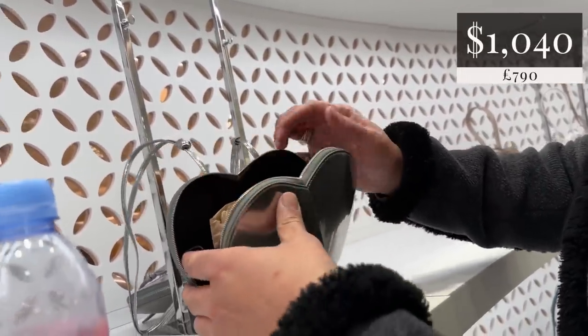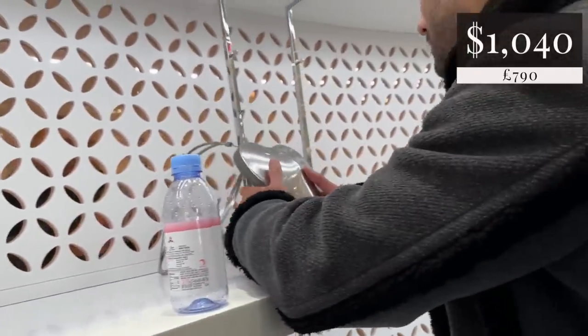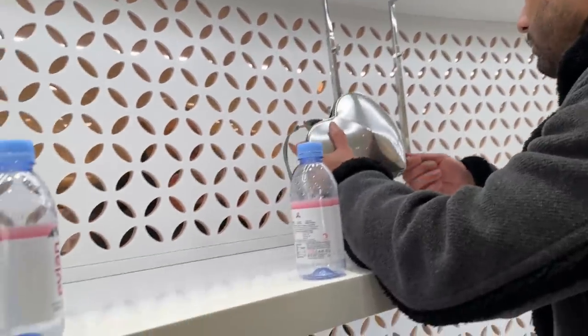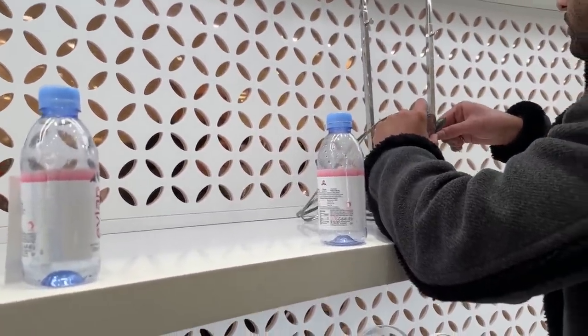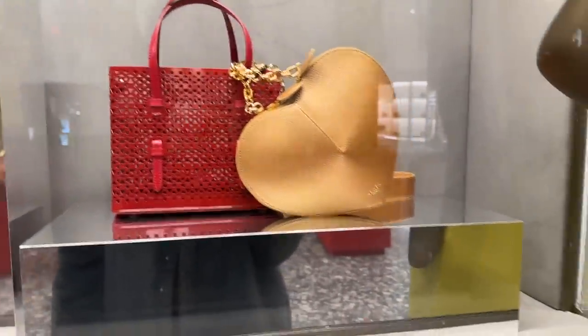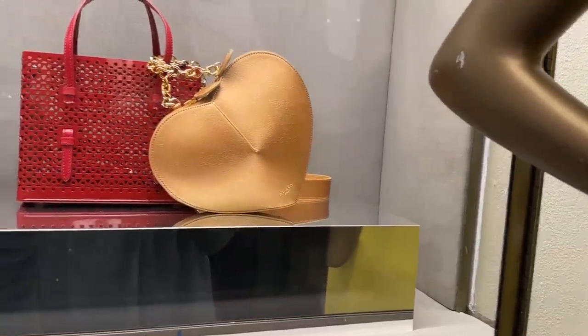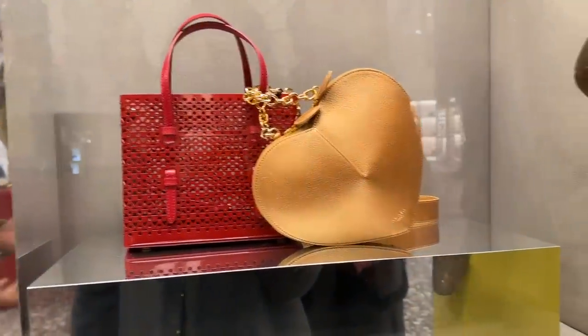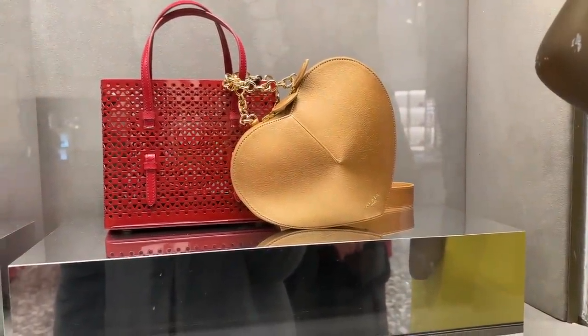Interesting part of the Alaïa. This is the new bag they're pushing out as their it bag. I have it in red. Oh, I love it. I was expecting it to be patent. There was a patent black one. It came out in a few colors, materials, styles. This is my favorite.